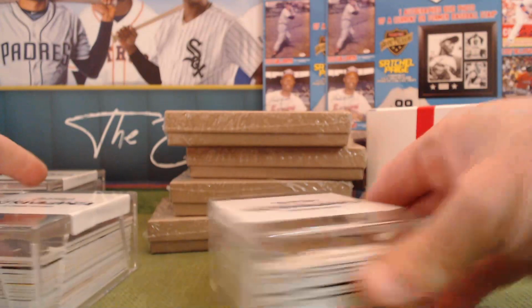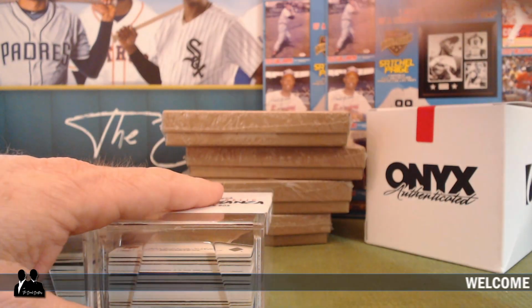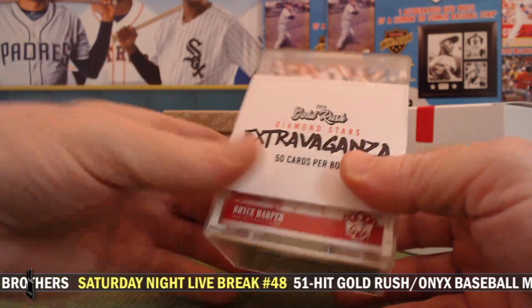So again, there's 51 hits in all. There's 40 from here, 8 from here, 2 from here, another one here. And if we run into something else, it'll be a bonus. Yeah, if anything, it'll probably be a number card, something like that.